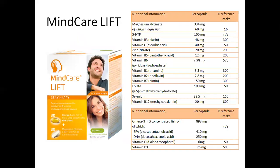For anybody who's just looking for a general all-rounder, this is an excellent product, maybe if they're on a bit of a budget, or you just feel that they need a few micronutrients, omega-3s and things like that as a bit of a helping hand. It's a combination of magnesium, zinc, and B6. We've also got B12 in there, so it's going to cover things like methylation support.